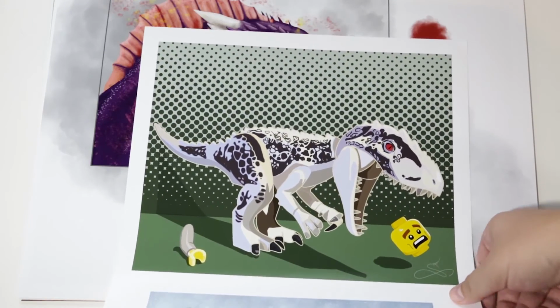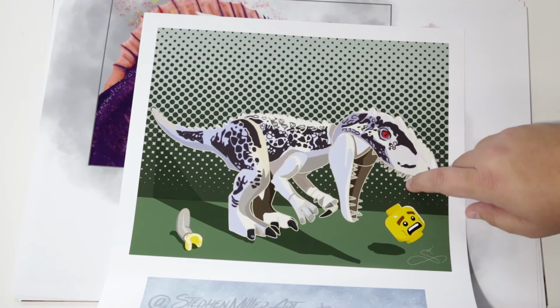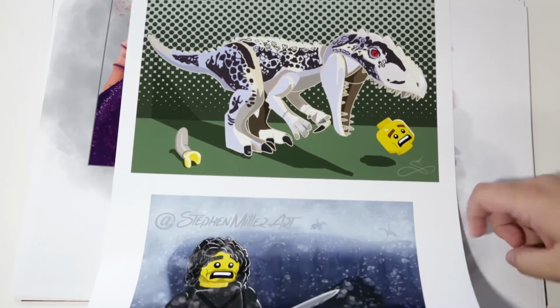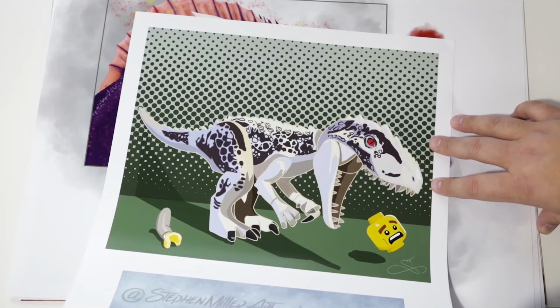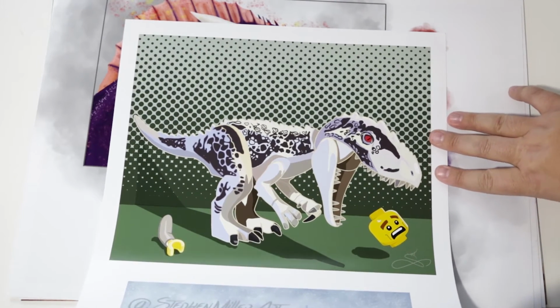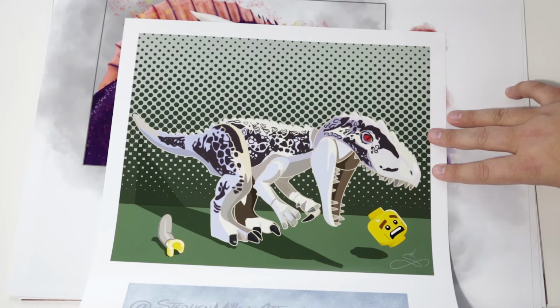I did the Jurassic World Indominus Rex in Lego form. And actually, oddly enough, when I put this one up, I got a contact from Lego to say, take it down, because I decided to see if they had any Lego versions online yet, and apparently there was a leaked photo. I didn't know it was leaked at the time, so I did my own version of it, and I ended up getting a contact from Lego that says, please take this down.